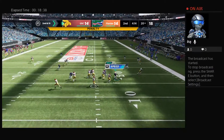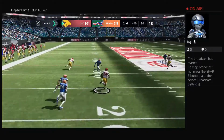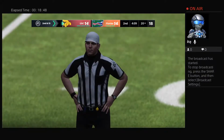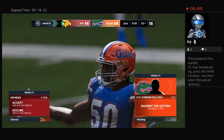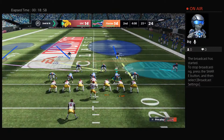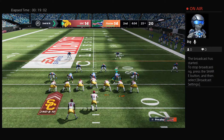Flag comes in. This might be a free play. Throw left side, complete. It's Charles. Offside, defense. Well, we looked at each other right when he flinched. We knew that flag was coming. Yeah, offsides, easy call, mark off the 5, and keep it moving.